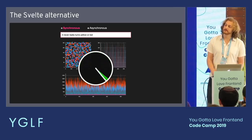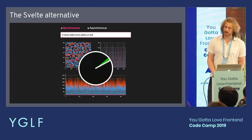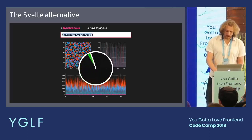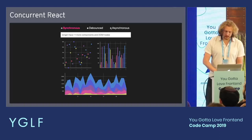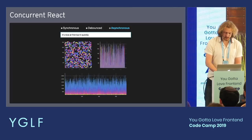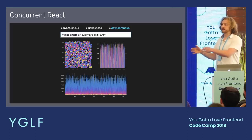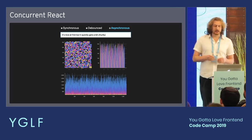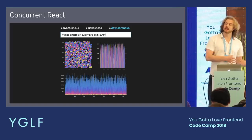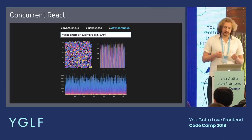You think Svelte is faster in this kind of benchmark? I mean, you're welcome to try. And if you do it, then I will add Svelte and I'll tweet it out and we'll compare notes. So just to show you one more time, in async mode with React, it's nice at first, but it quickly gets a bit chunky. Now, it's obviously better than React without time slicing, but it's not clear to me that it's better than just having a framework that doesn't have these bottlenecks in the first place. The best way to deliver a good user experience is to be extremely fast.